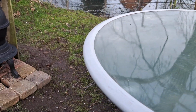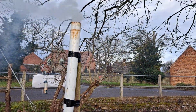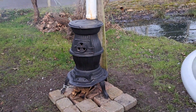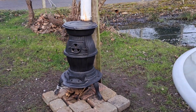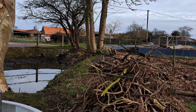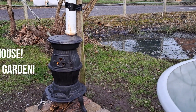Look at him! Aww. Look at my little pot-bellied burner. I've not really got it going. I'm going to let it go out because the smoke is blowing over these houses. But yeah, look at it. I went to help the lady that has the ponies that deliver my pony poo. I did some odd jobs for them around the house, and as a result, oh look, flames.